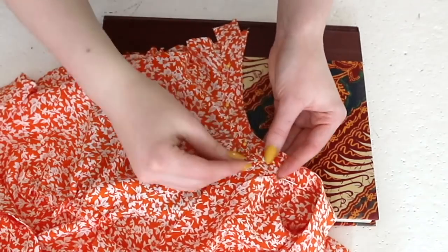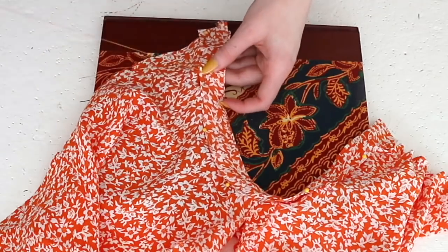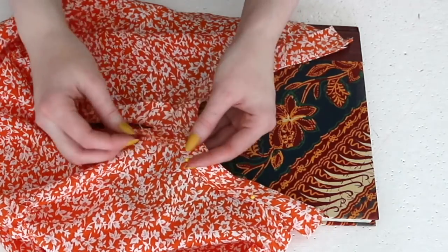As you might be able to tell, my bias binding was really wide. I'm not sure what happened, but I should have cut it to be about a 1/2 inch more narrow. It definitely worked, it just doesn't look very elegant despite the efforts I put into finishing it nicely.